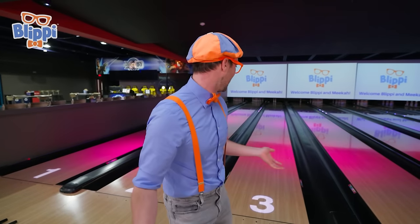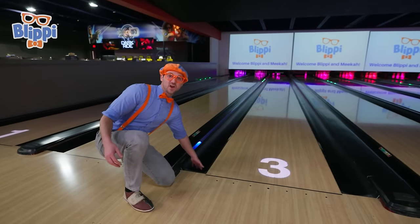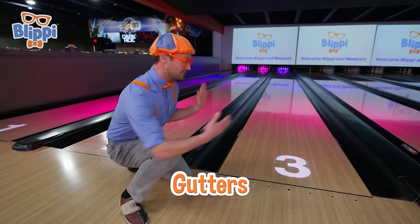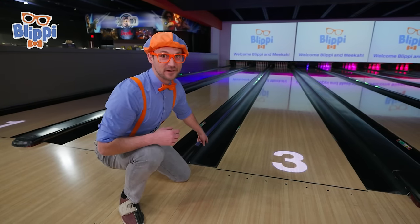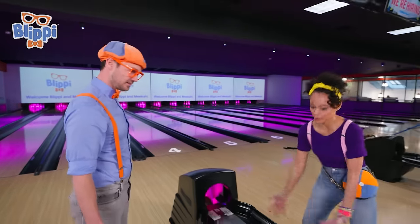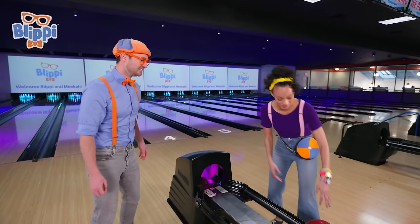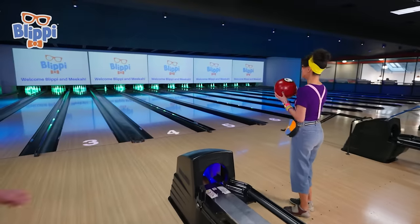I didn't get all of them. Hey, and did you check this out? Yeah, down here. These are the gutters. Yeah, the gutters and the lane. You want to make sure it goes in the center and not in the gutters, or else you get zero if it was in the gutters. Cool. All right, Meekah, your turn. Blippi, did you see how our balls come right back? Oh, yeah. That's really cool. This is called the ball return. Ooh, sweet. All right. Good luck. Thank you.